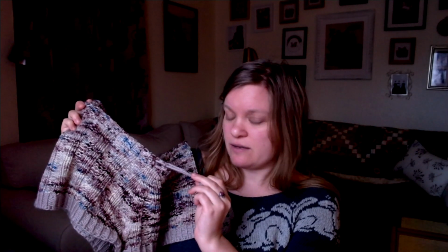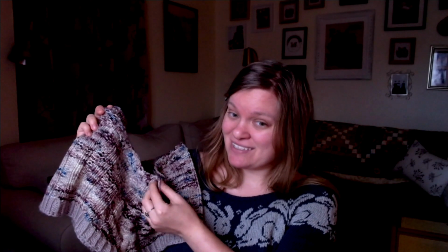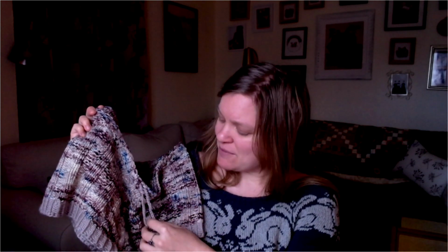speeding up the increases, was I did a crochet chain drawstring instead of I-cord, because I-cord is not my favorite thing to knit. I'm considering making little pom-poms for the end, but I'm not sure if that would affect the clothes I could wear it under, so I have not done that yet.